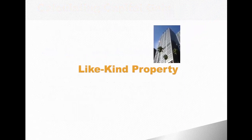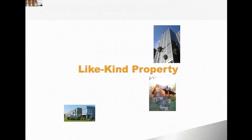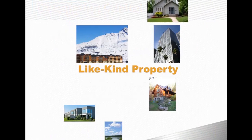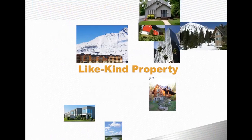Now, I mentioned at the beginning this whole concept of like-kind property. The definition of like-kind property is just any property that you either hold for investment purposes or use in a business, exchanged for any other property held the same way. So you'll see on the screen here all these different images coming in, but like-kind is broad.